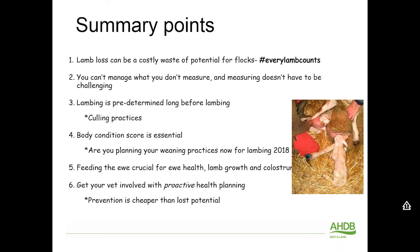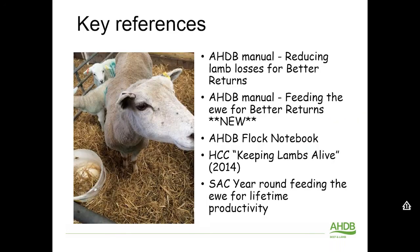And finally, get your vet involved with proactive health planning. Prevention is going to be cheaper than that lost potential, and like I said earlier, something like a watery mouth issue is largely going to be a barometer for other issues that are happening in your flock, and managing or investigating lamb mortality probably will become a self-fulfilling prophecy. So that was the last point.